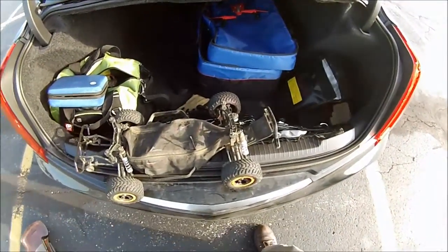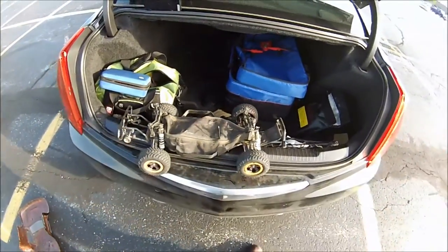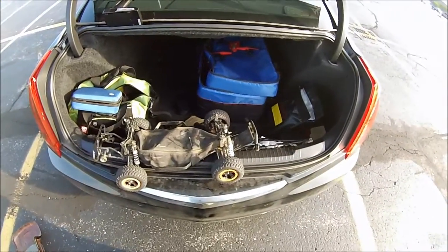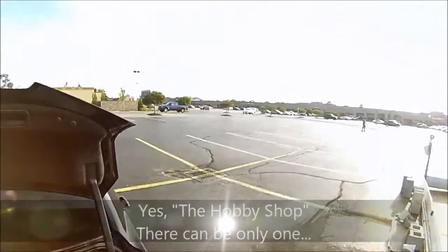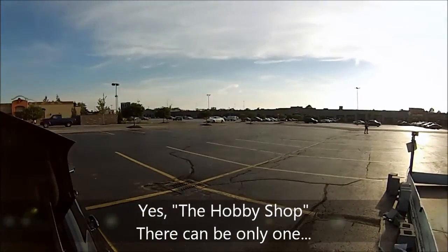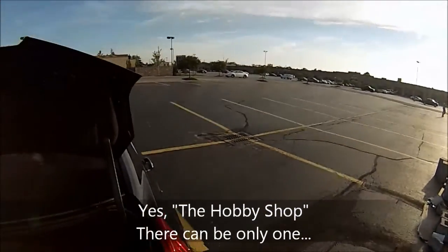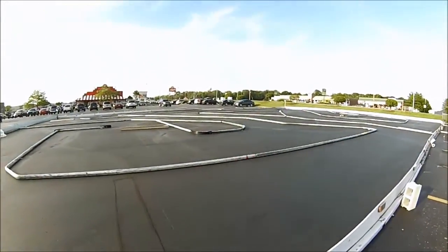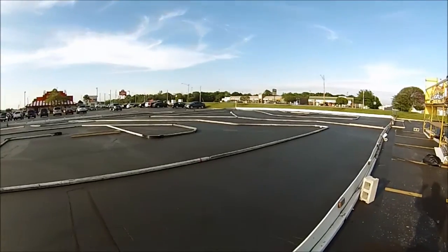Hey everybody, how's it going? This is Our House 21, and today we have a special treat because I had to go to Dayton, Ohio for a business trip. And we discovered a place called The Hobby Shop. We're on the other side of the parking lot over there. And one of the interesting things about The Hobby Shop is that they have their own on-road outdoor track.